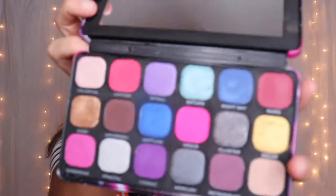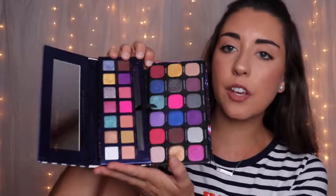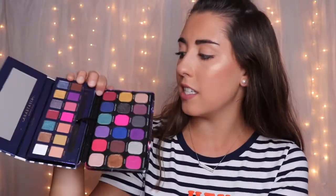Okay, and then now I'm going to show you the Revolution palette. Now, there are a little bit of differences in these palettes. As you can see, the Makeup Revolution one has a lot more shades than the Anastasia palette does. However, there are some similarities, and when I saw this, I was like, okay, wow, that looks a lot like the Anastasia palette. It's kind of got the same vibe. I'll show them to you side by side. And you can kind of see there's some similar shades.